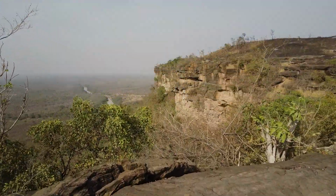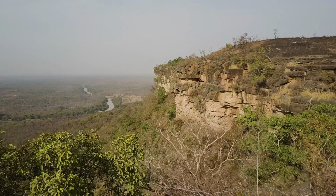So yeah, just a really cool piece of Ghanaian prehistory up here in the northeast region of Ghana.